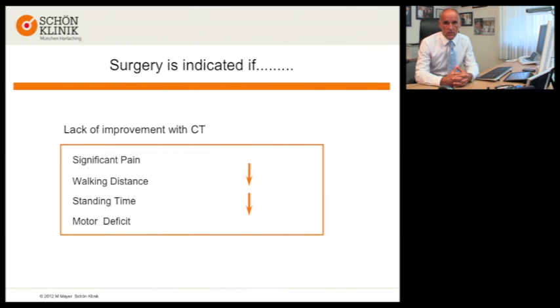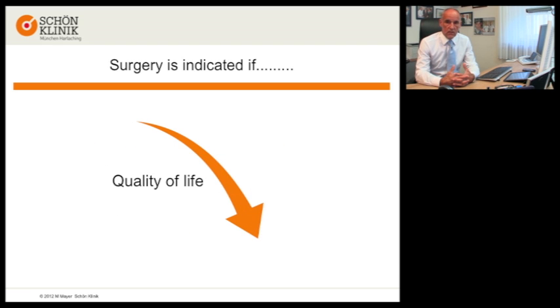And from the practical point of view, and you might share my opinion on this, the indication for surgery in this old patient population with an average age of between 70 and 75 years is if these patients suffer from significant pain which cannot be controlled by conservative treatment, if their pain-free or symptom-free walking distance or standing time is reduced, which means at the time point when these patients are endangered to get immobilized, then there's an indication for surgery. And of course, if these patients show motor deficits already at rest, not only after walking or after standing. So in summary, surgery basically is indicated in spinal stenosis if the quality of life of these old patients drops down to a level which is intolerable.